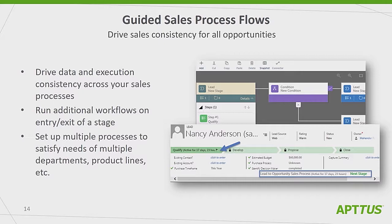What's interesting about business process UI is that same business process can apply to anything. We're showing the example of sales here, but let's say you've got a complex account onboarding scenario where sometimes you go through a credit check, sometimes you don't.